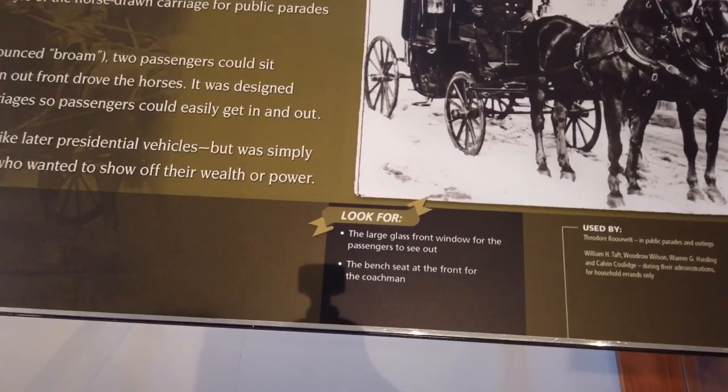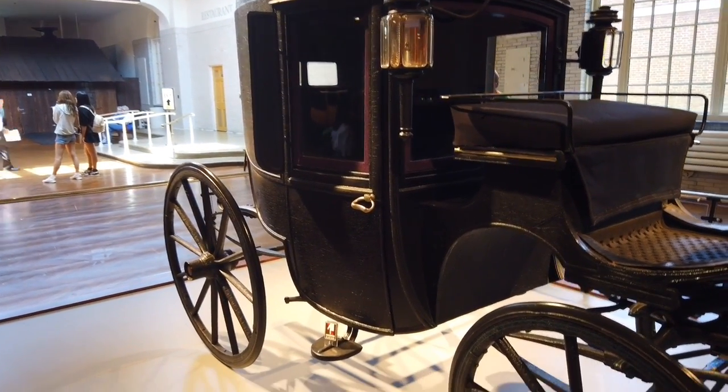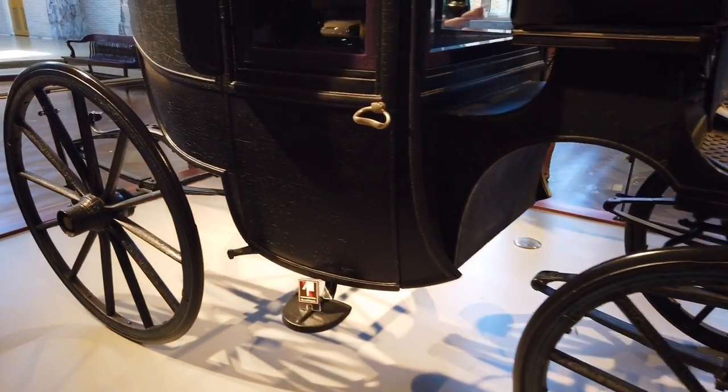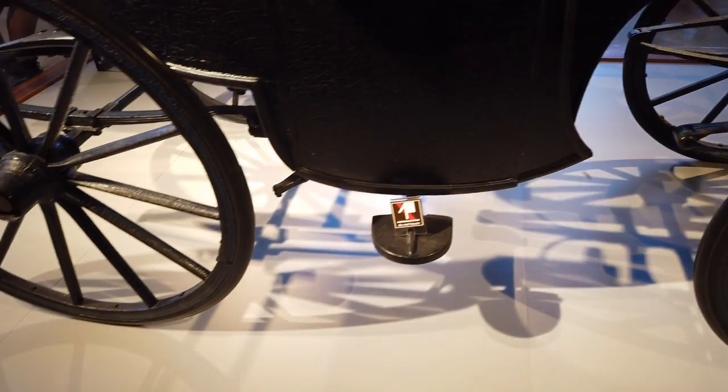Large glass up front with passengers to see out so they could see him and he could see them. That is wild. Driver sat up here, president sat in the back. Wow.